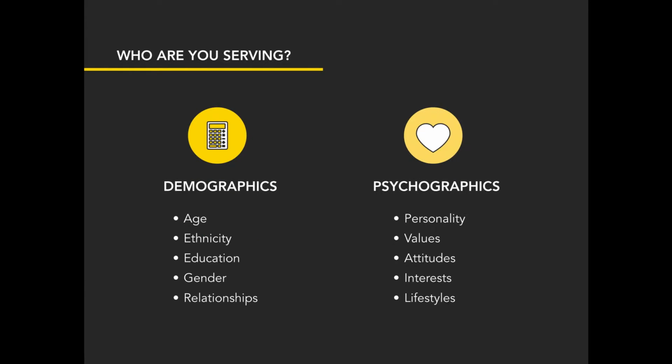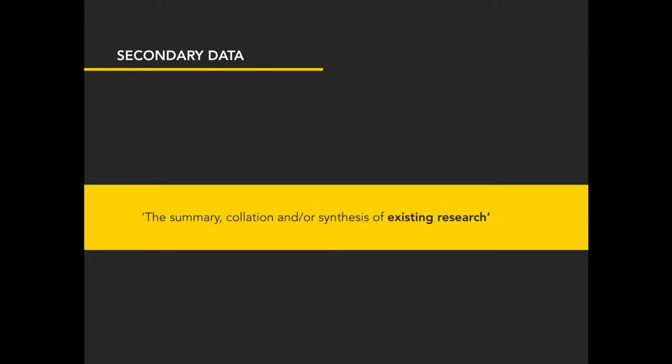So to give a little bit more perspective, who are you serving? Common demographic questions include age, ethnicity, education, gender, and relationships. These are all really great data points to understand about your audience through branding research. And then psychographics include, but are not limited to, your audience's personality, their values, attitudes, interests, and lifestyles.